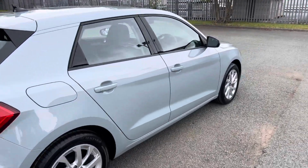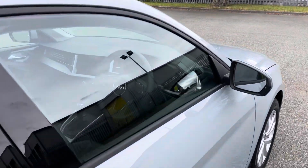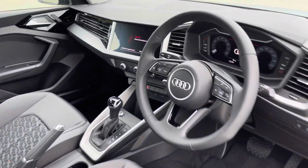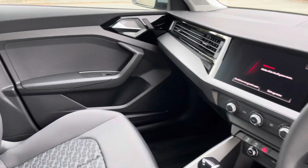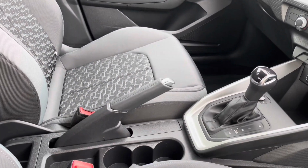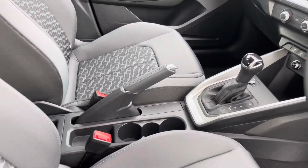While moving inside, you'll see we have an equally striking looking interior, with the slate grey polygon structure inlays, which really uplift the interior ambience. Lower down, we have the automatic gearbox and manual handbrake, with the cup holders on the right hand side.